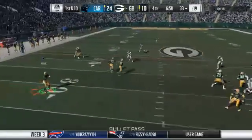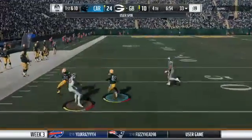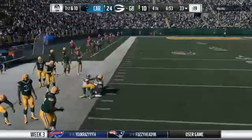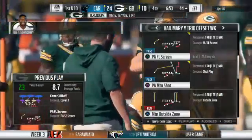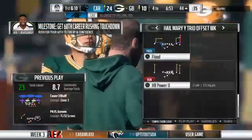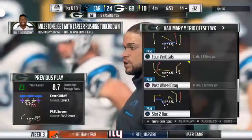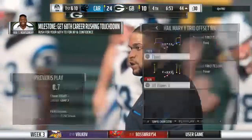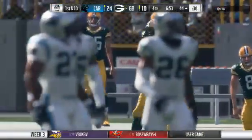They'll try and start this drive in the air. Looking left side, and he's got a man. That's Shepard. 23 yards on the play. That's just his second catch of the game. They wanted to keep him silent. They have kept him silent. Defensive football 101. Don't let the best player on offense beat you. Take him out of the game, and they've done a great job of doing that.